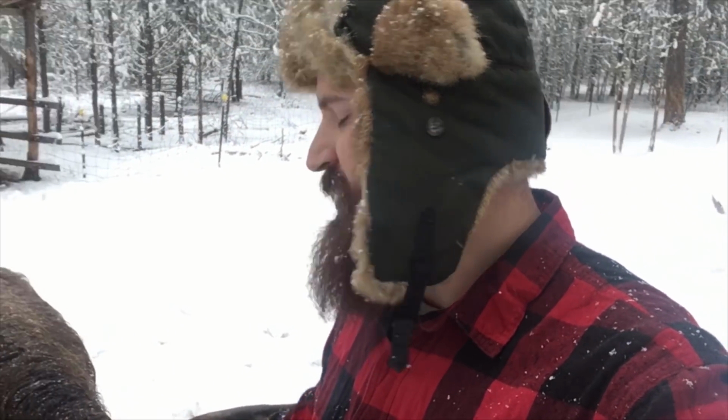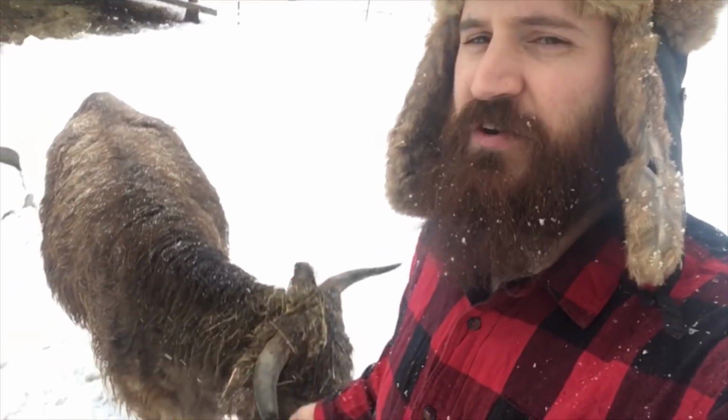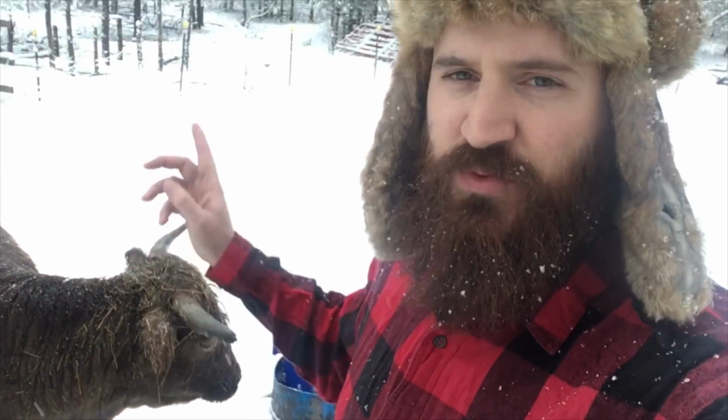Lila looks tiny when I film her from this angle, but she's actually very fat. She's covered in grass right now, because we're free feeding her. We're going to go talk about that, show you guys what we're doing.